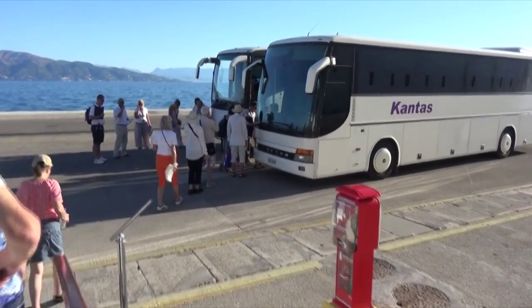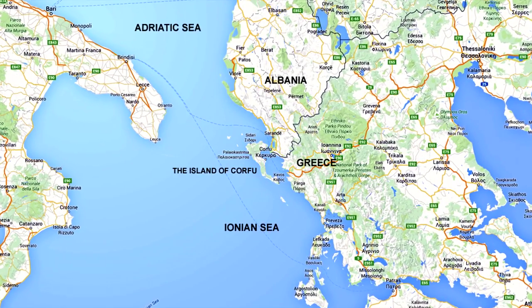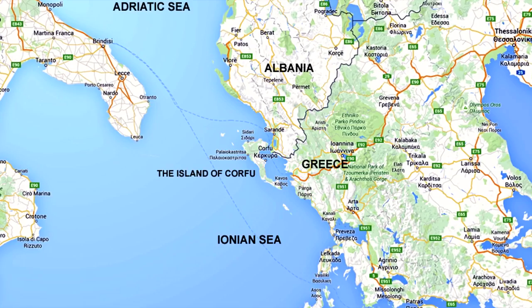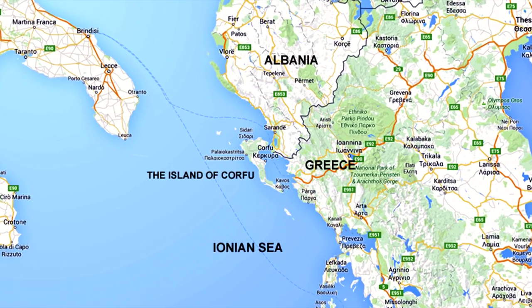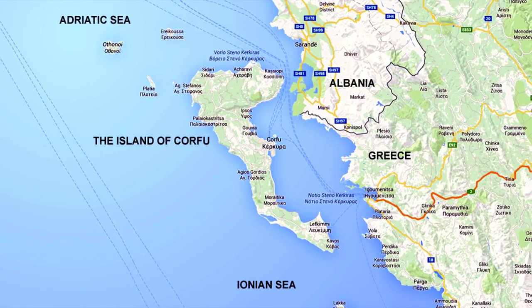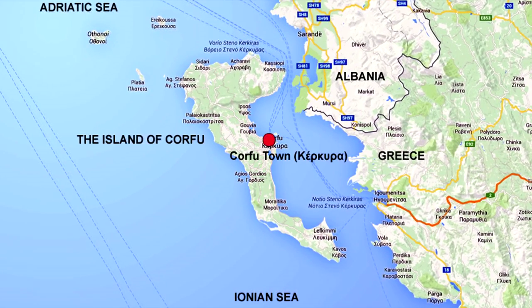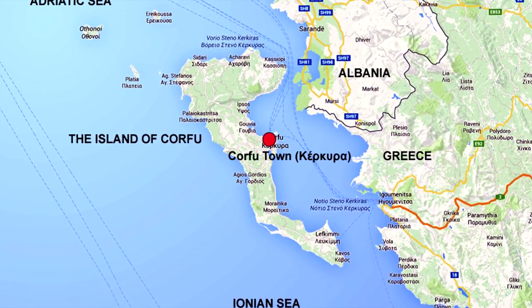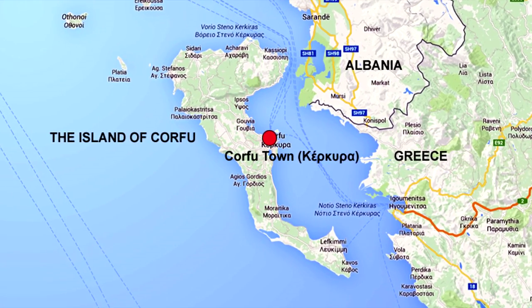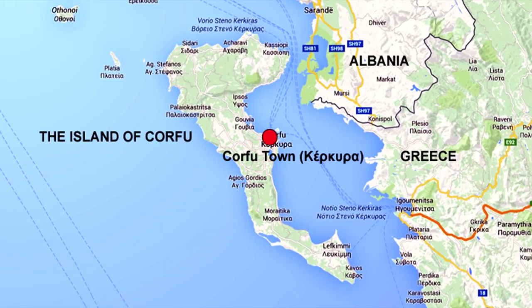The Greek island of Corfu lies in the northern tip of the Ionian Sea and at the entrance to the Adriatic, a true crossroads between east and west. It has an area of about 600 square kilometres. It is about 60 kilometres long and about 30 kilometres at its widest point. It is the second largest of the Ionian islands.